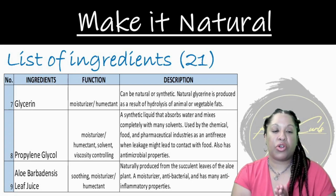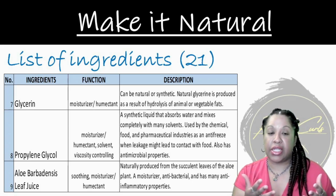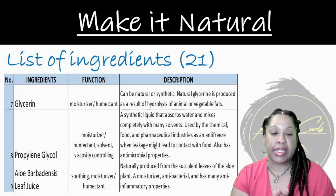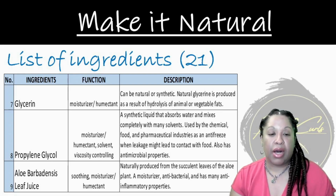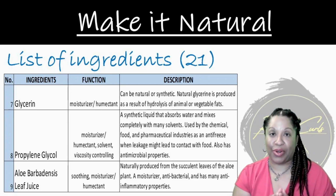Number 9, let's just call it aloe leaf juice. And it is soothing, moisturizing, humectant. So again, more moisture is in this conditioner. It's naturally produced from the succulent leaves of the aloe plant, a moisturizer, antibacterial, and has many anti-inflammatory properties.